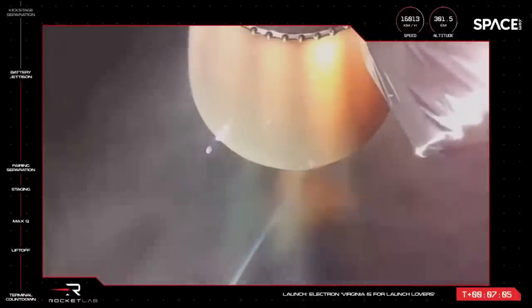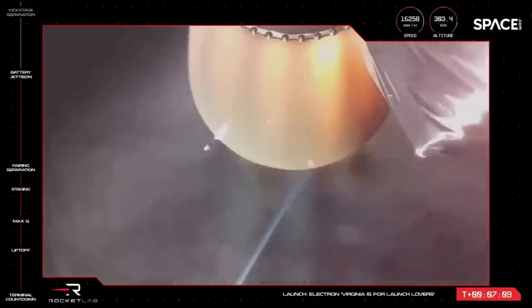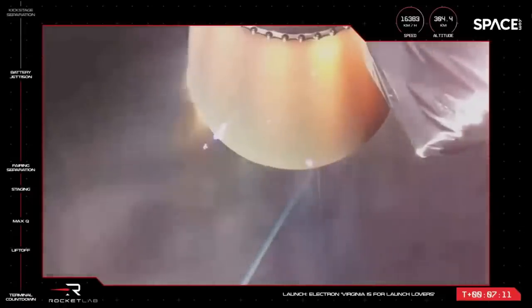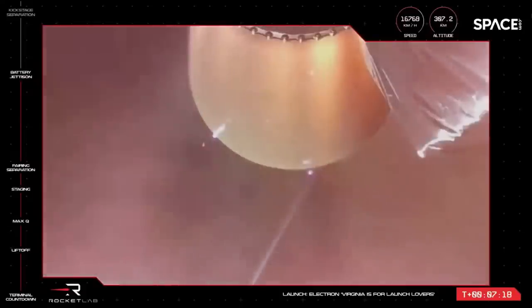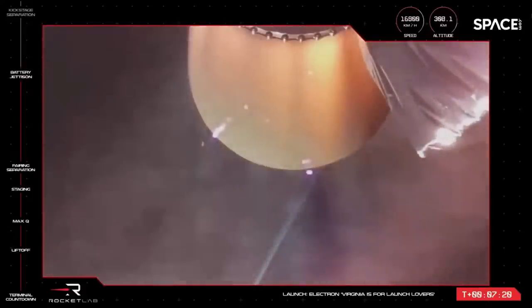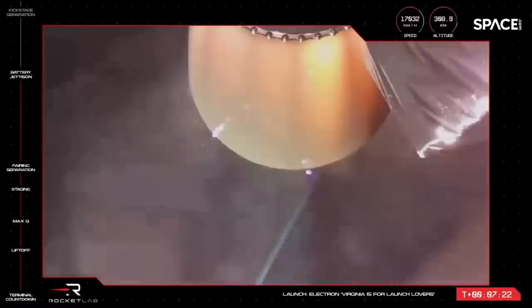Our vehicle control operator there reporting that the battery hot swap was successful, and so continues our Virginia Is for Launch Lovers mission. The second stage Rutherford engine is firing nominally and propelling Electron past 16,000 kilometers per hour with that new high voltage battery discharge holding nominal.